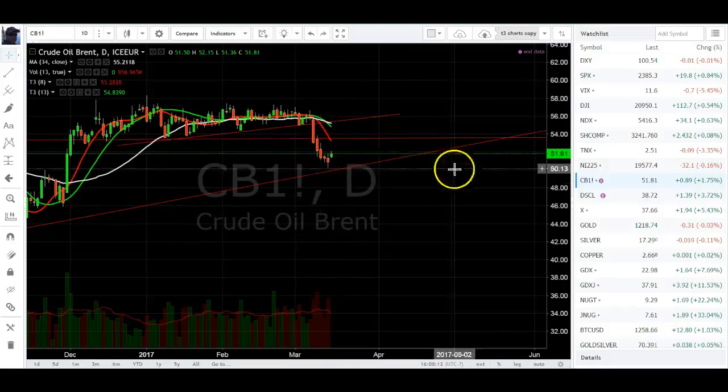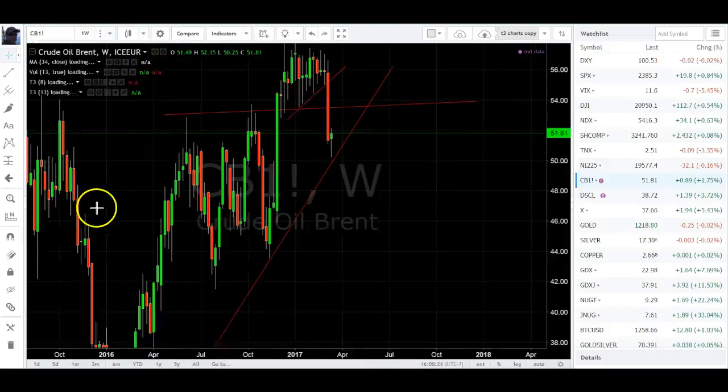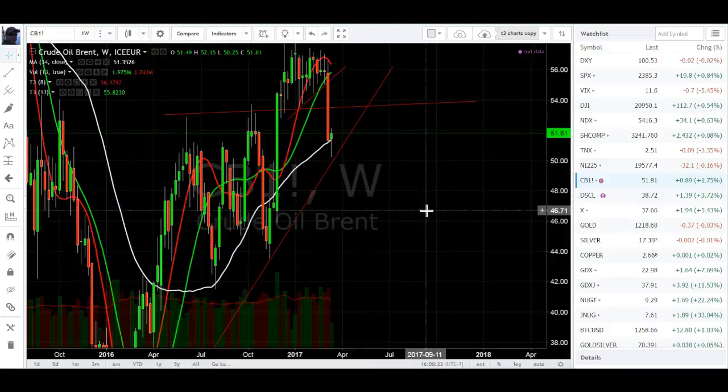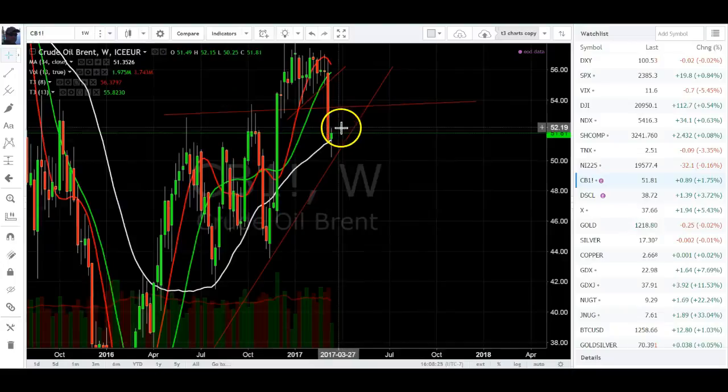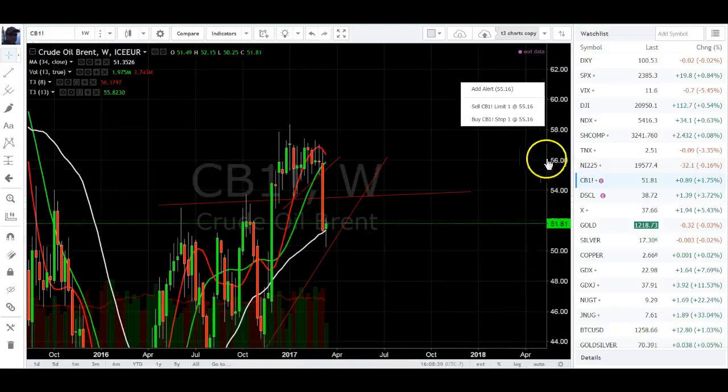So lots of work. It did break down pretty heavy, almost straight down, it seemed like. But nice bounce off of support. And for the week, almost a hammer. Let's see if we can get a little push out of this thing by Friday. Get a little hammer right off of support. Pretty amazing where that support line always ends up, right?